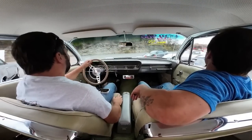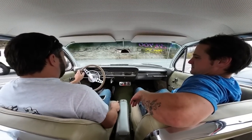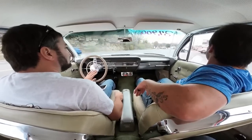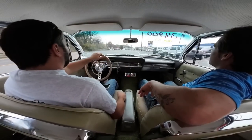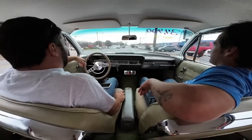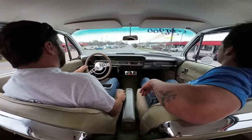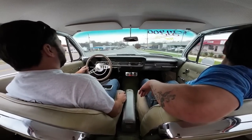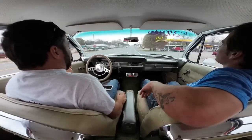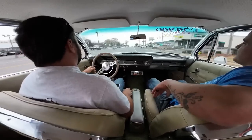So let's roll. We're gonna stop and get some fuel. It's showing half a tank. The brakes are a little stiff on this one. Ooh, she's got a little bit of carburetor issues there. Probably some ethanol buildup. We'll try to run her out. If I let go of the steering wheel, this thing tries to pull me off the road too. It's going to the right.